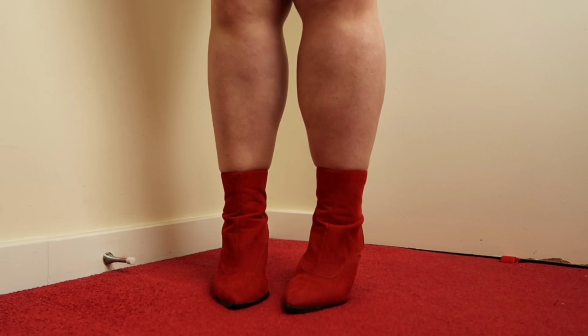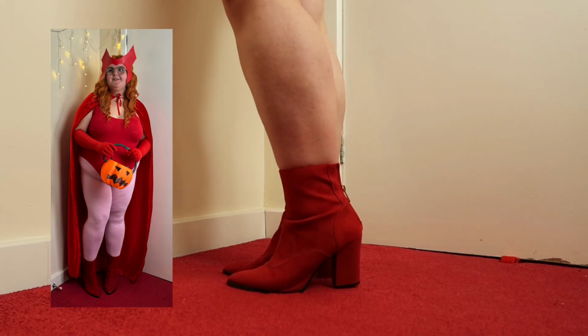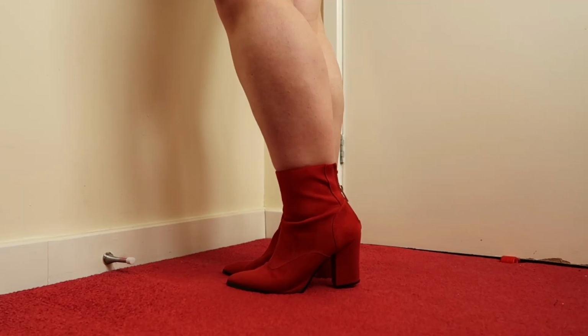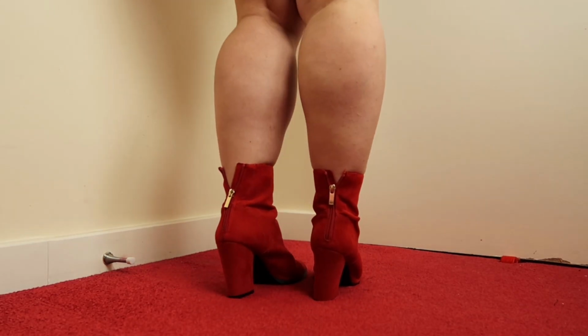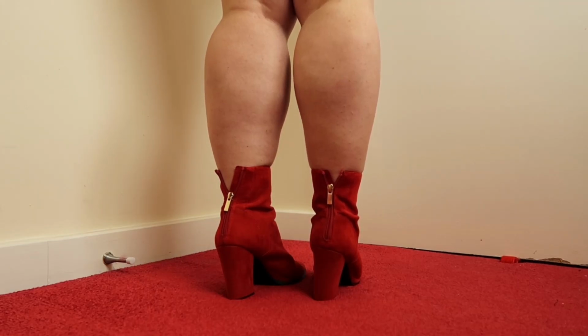I originally bought these for a cosplay / Halloween costume of Wanda Maximoff's Sokovian fortune teller costume, which is actually on my YouTube channel by the way if you want to watch that. I made like a DIY plus size version of the costume, so if you're interested in cosplay, definitely go and check out that video. And these boots were the perfect fit to blend in with the pink leggings that I got, and they were also the perfect shade of red as well.